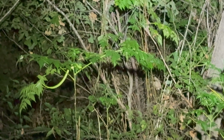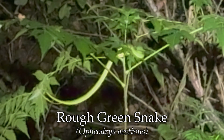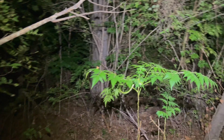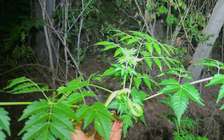I don't know what it is tonight, y'all, but the snakes are just out in full force and coming to me. We've got another rough green snake here. Let's take a look. Just gonna approach this one and see if I can nab it quite gently. It's not noticed me at all.